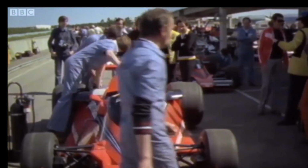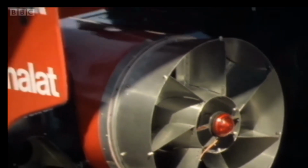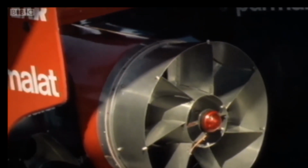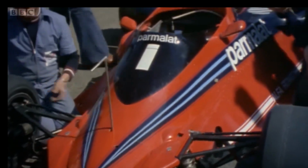The fan car could get as much downforce standing still as it could going at 180 miles an hour, which meant you could get a 2G standing start and you could go around hairpin bends just as quick as you could around a 150 mile an hour bend, so it had a massive advantage.